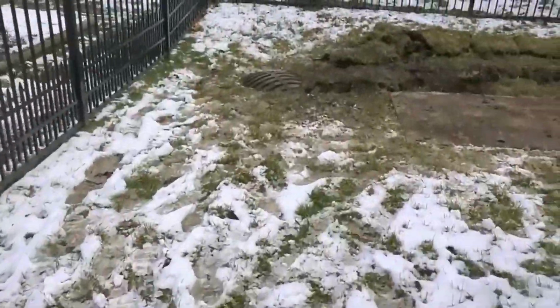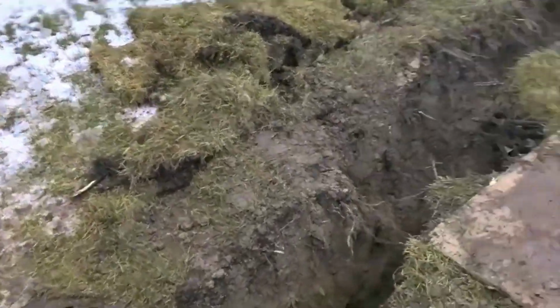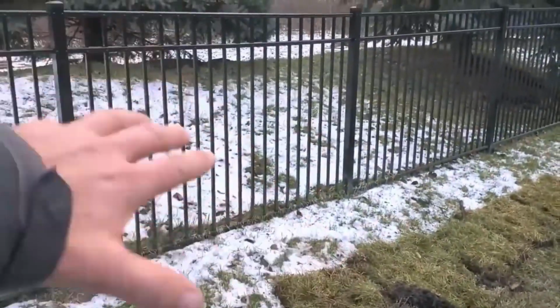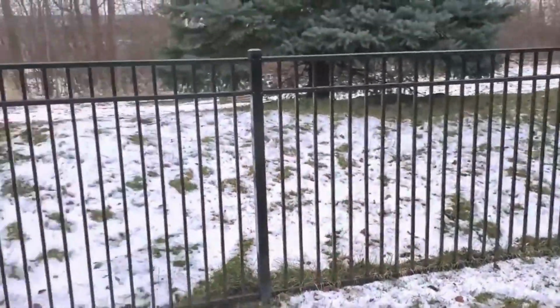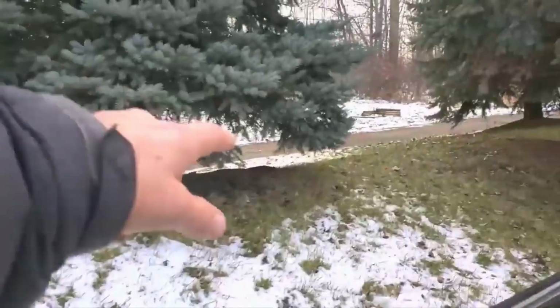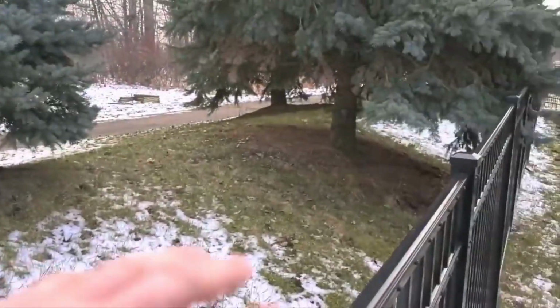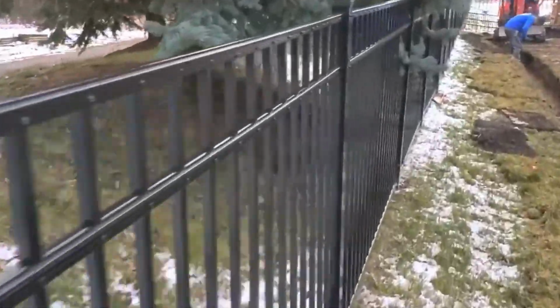All right, it's winter in Michigan. We're putting in a French drain system. There is a berm back here. Beautiful setup. I love the setup. This homeowner has a nice situation. There's a beautiful walking path, and the common area is wooded and gorgeous.